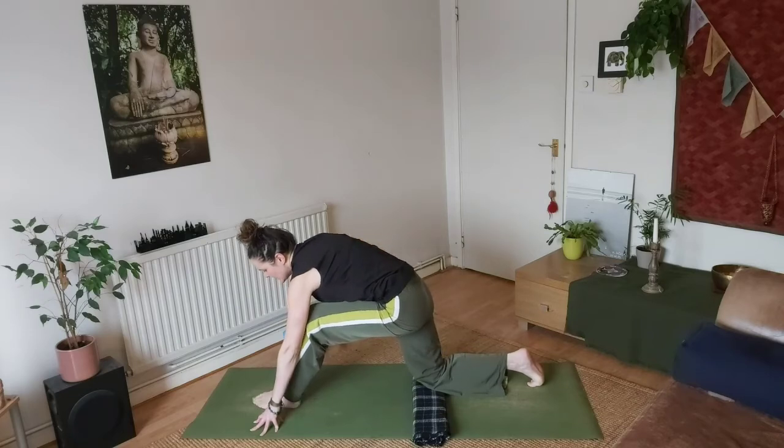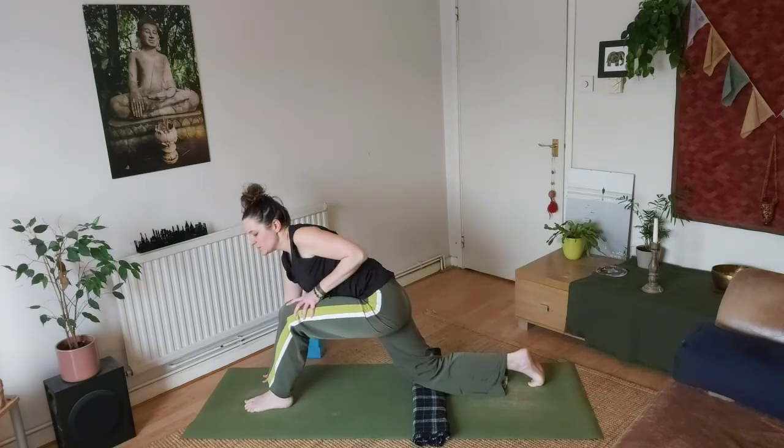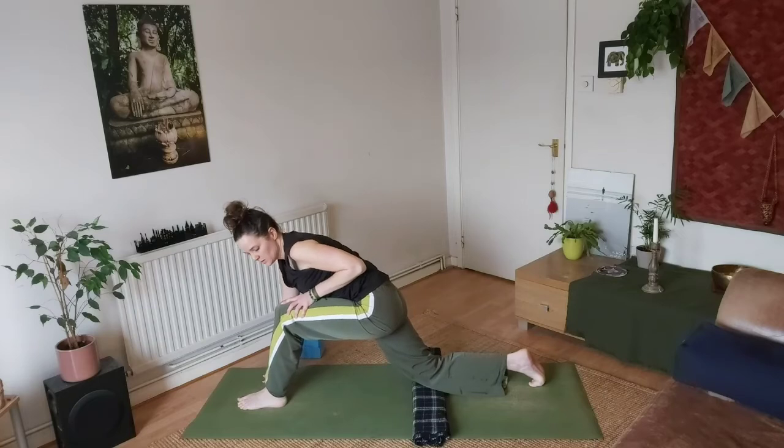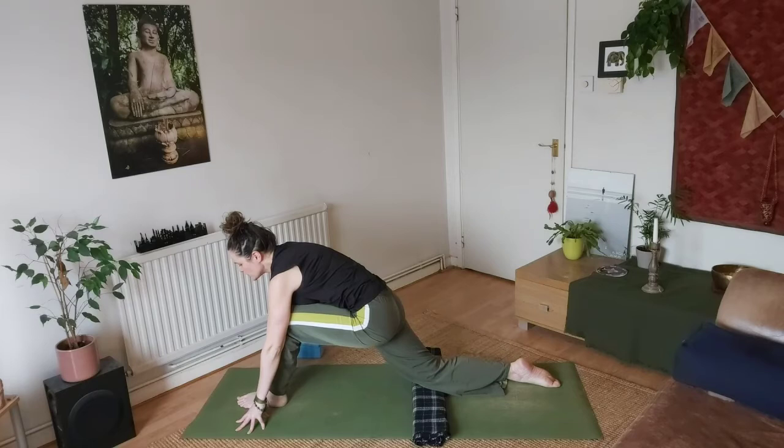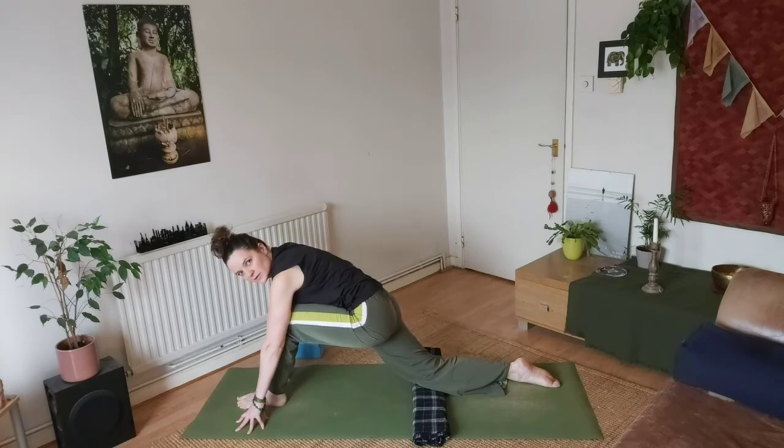And then again, spend a bit of time playing with the position of that front foot and that back knee, so that you have got a stretch in the front of the back leg. And it's okay to stay in for a couple of minutes. You're feeling the stretch, but it's not too much. Hands can be on the floor, on fingertips or blocks.